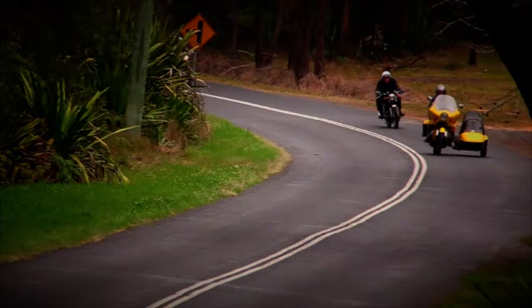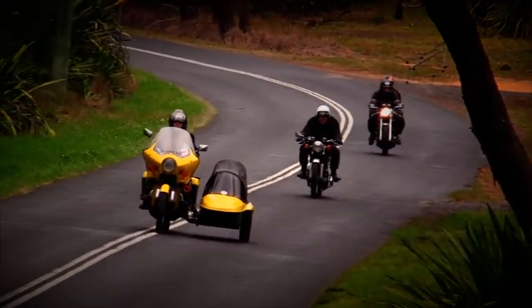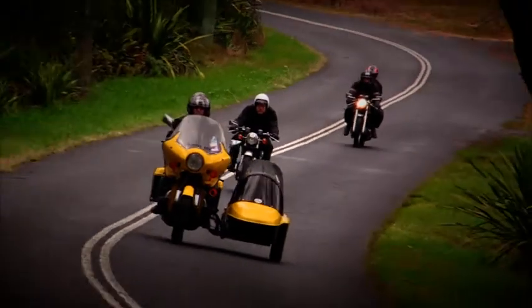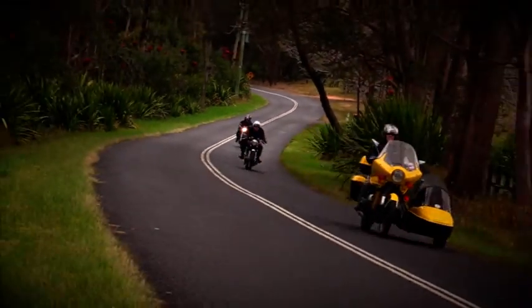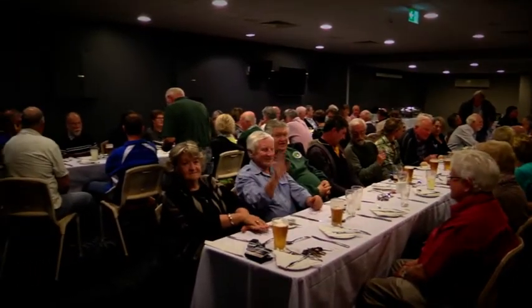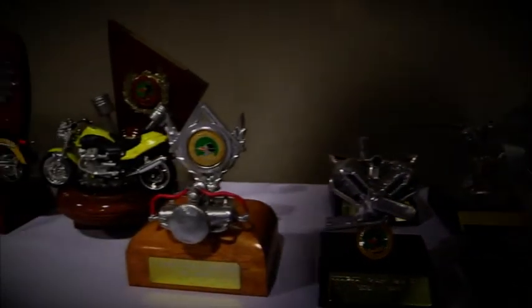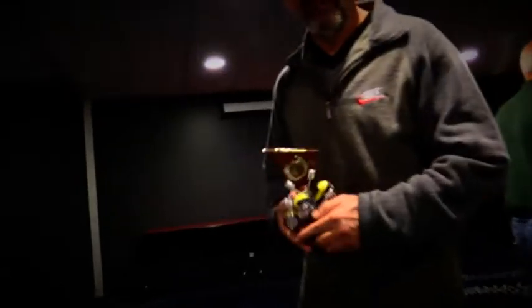After lunch, we headed back to Camp Breakaway for some afternoon tea. The presentation dinner was held at the local RSL. After a meal and some trivia, the presentation got underway and the trophies were awarded to the various categories.